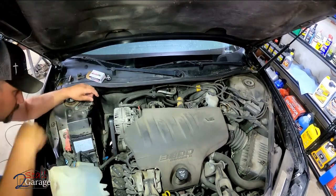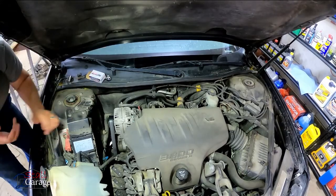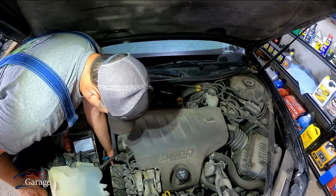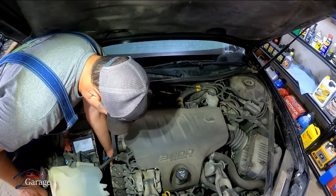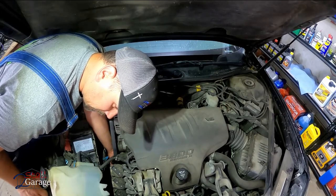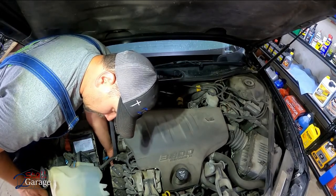Now, that's going to sit there okay for you. I'm going to go ahead and find the bolt hole location here. It's right up here. You can feel this. If you're replacing this yourself, you'll be able to feel where the bolt goes.